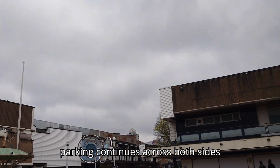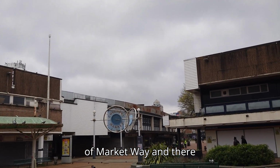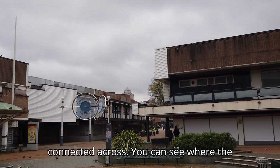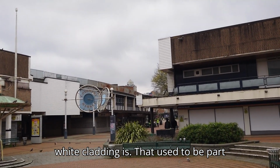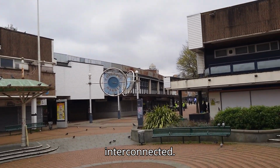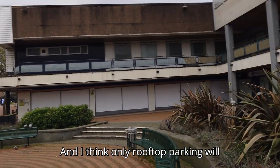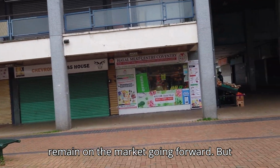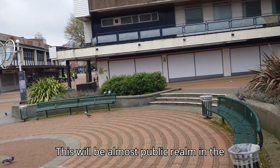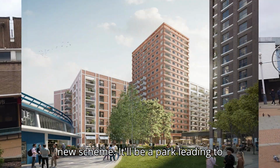The rooftop parking continues across both sides of Market Way, and there used to be the building was connected across. You can see where the white cladding is. That used to be part of the building, so everything was interconnected, and I think only rooftop parking will remain on the market going forwards. But again, the city wall runs through here. This will be almost public realm in the new scheme. It'll be a park leading to the market.